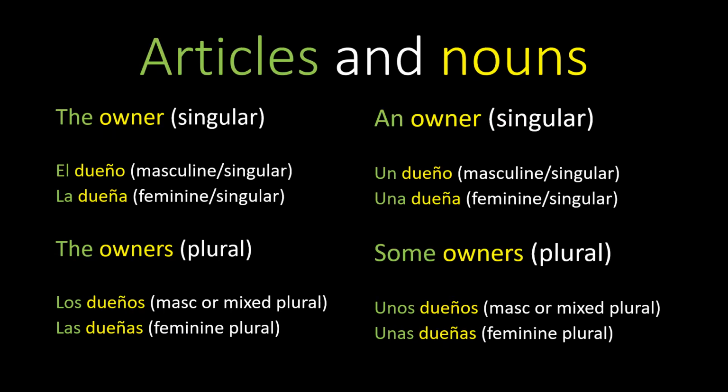Let's quickly take a look using the word dueño and its different forms. So dueño significa owner. It means owner. If you want to say the owner and it's masculine and singular, you say el dueño. If you want to say the owner was feminine and singular, like a lady, you would say la dueña.